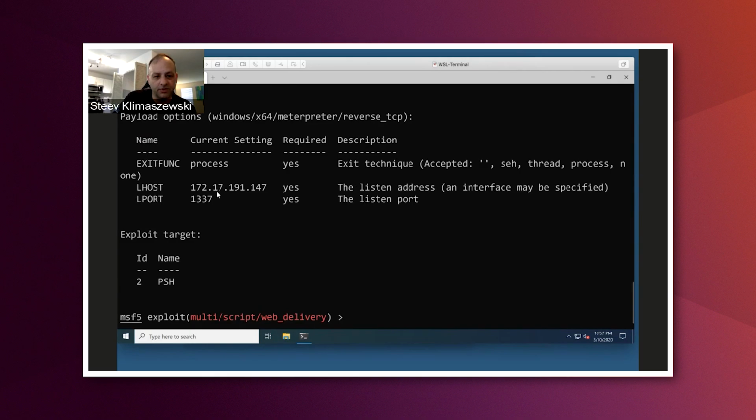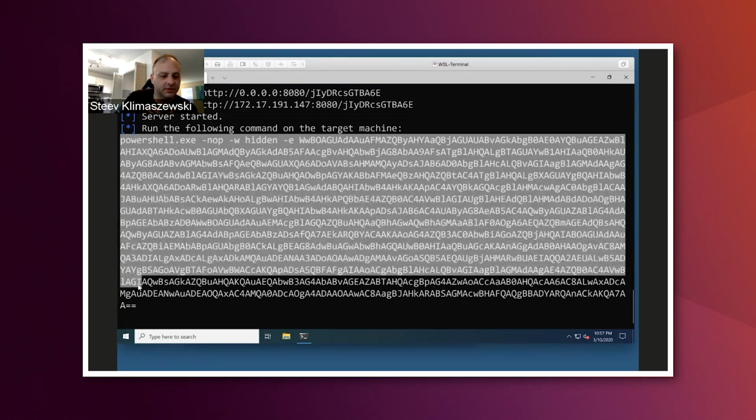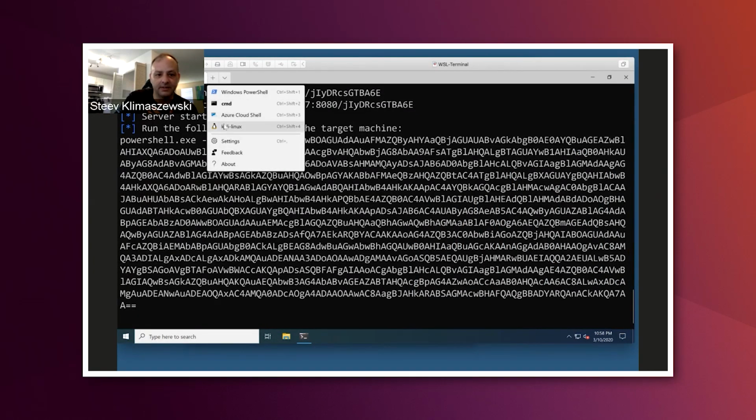So we're going to do a process. It's listening on the IP address, and it's PowerShell. Now we type run. What this gives us is the server is now started, and it tells us to run this command. We're going to go ahead and copy it, because I am not going to type that out. I'm sorry, I know people want to see that, but I'm not that good.